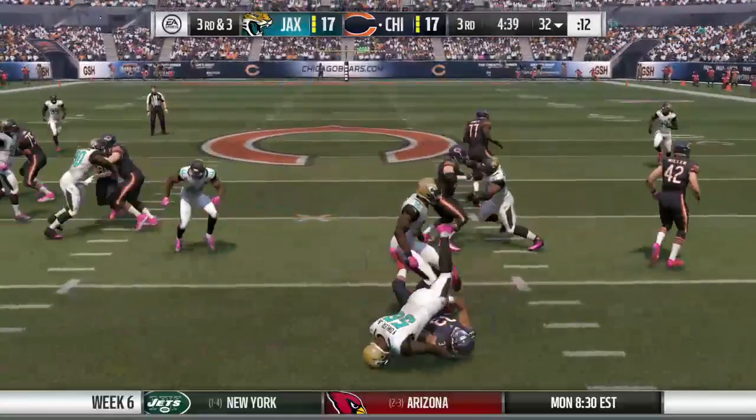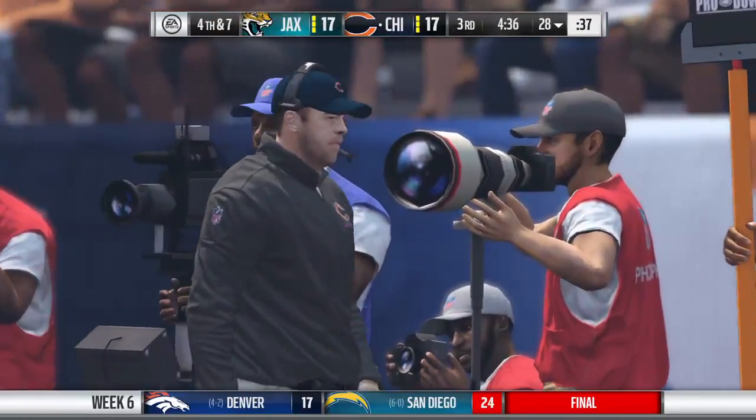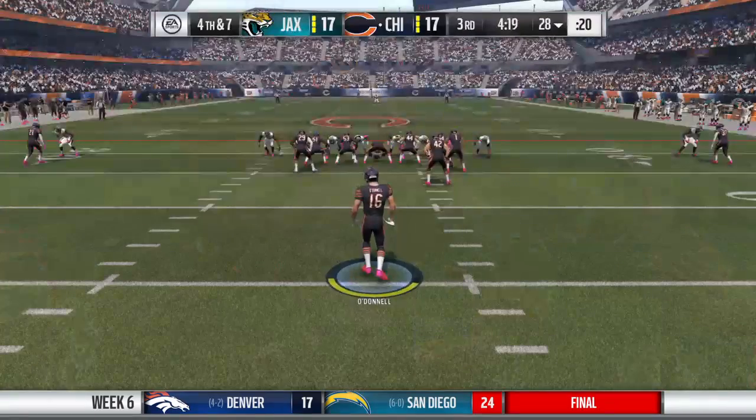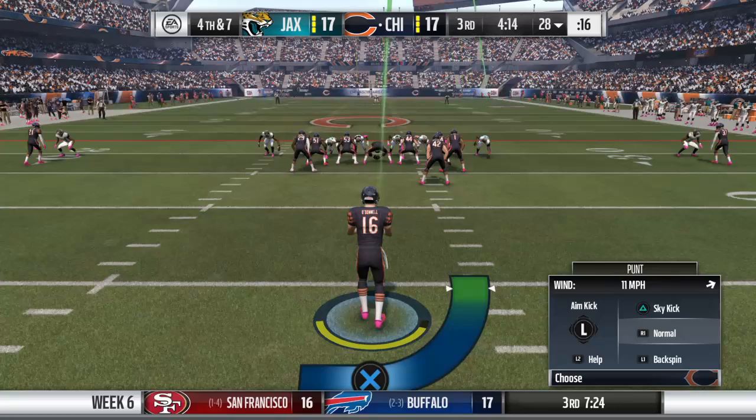On the counter, Langford. And he is going to lose yardage here. He loses 4, and it brings up 4th. Here's Pat O'Donnell now as he's on to punt for Chicago.